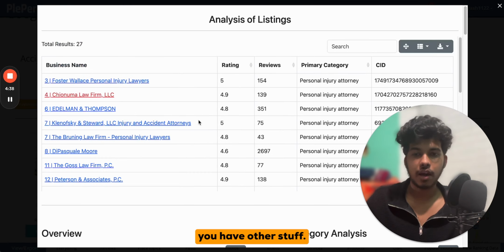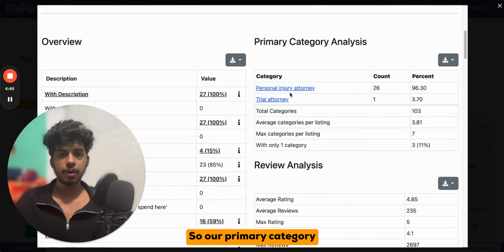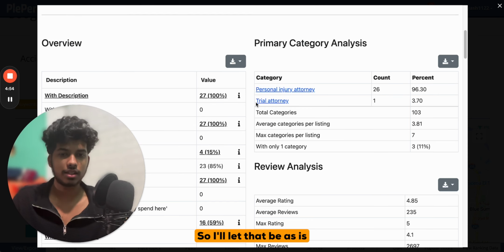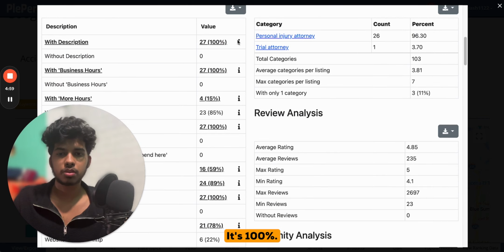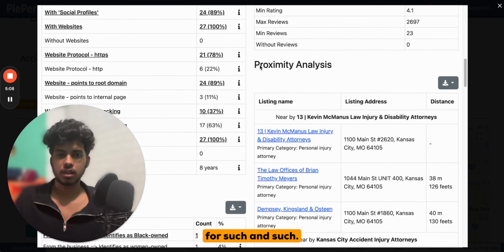Then you have other stuff here, right? You have primary category analysis. We'll see and compare with ours. Our primary category is personal injury attorney. 26 of the competitors have that only, so I'll leave that as is. Then we have descriptions. With description it's 100%, so we also have descriptions. With business hours 27, with more hours 4, with people also search for, and such, right?